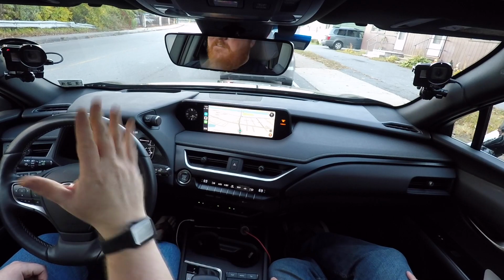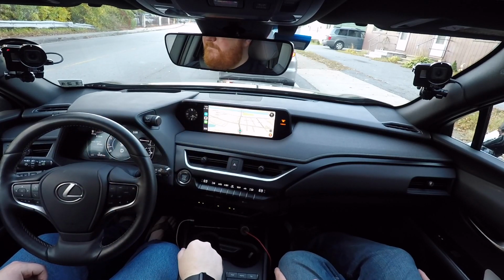I think the engine's fine. The fuel economy is excellent, which seems to be something Lexus is going for. Right now, they're really hitting the fuel economy, and they do make excellent engines and transmissions. This has, I think, a 10-speed automatic, and you don't really notice it. This is a car that will last forever. Reliability on this will be excellent.